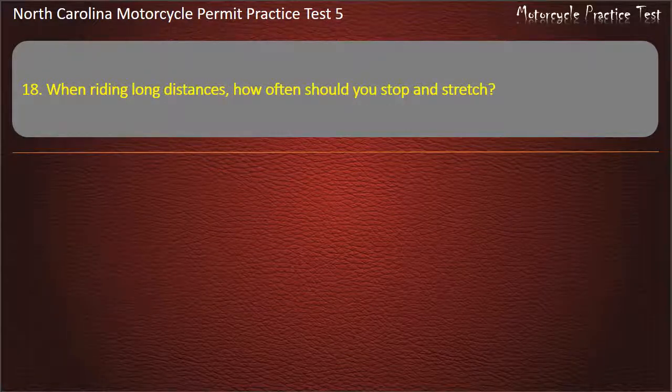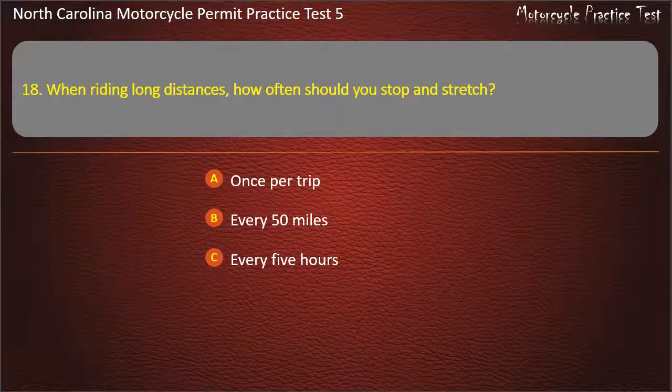Question 18. When riding long distances, how often should you stop and stretch? Once per trip. Every 50 miles. Every 5 hours. Every 2 hours. Answer. Every 2 hours.